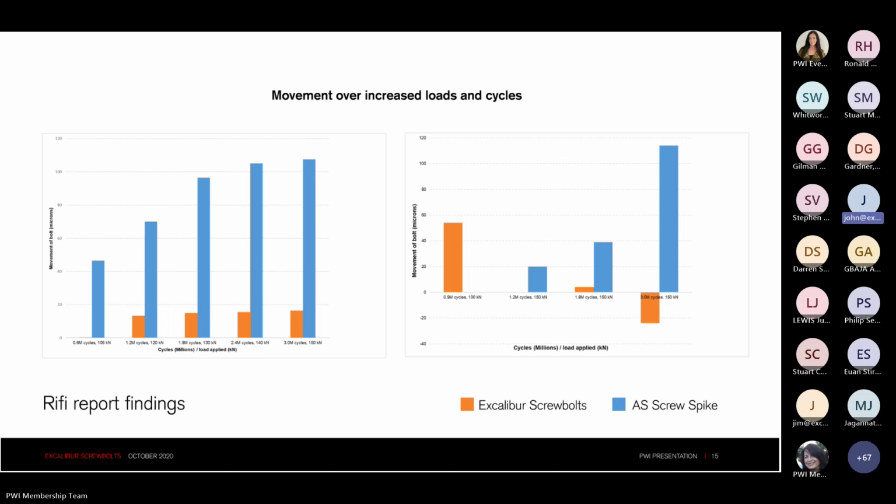One thing that is worth noting, all the components used for this were new components. So in that, you've got a new piece of hardwood, you've got Pandrol 11 base plates, you have got the AS screw spike, you've got the Excalibur screw spike, new ferrules, new pads, new clips, and they support basically a piece of rail about 250 mil long, and then at a varying angle, the living daylights is knocked out of that rail. That's how the test worked.